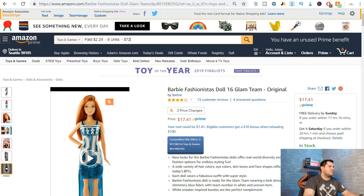So here's some of the things I bought. I put what I paid for it, how many units, and roughly what I made from them. I say roughly because I'm factoring in very little for shipping. If the items do come back, which none of them have yet, then obviously I don't get paid for that. I will have to reimburse the money. And if for some reason something else happens, who knows what it might be. That's why I say roughly $72, and obviously that doesn't include any taxes for income that I have to pay.